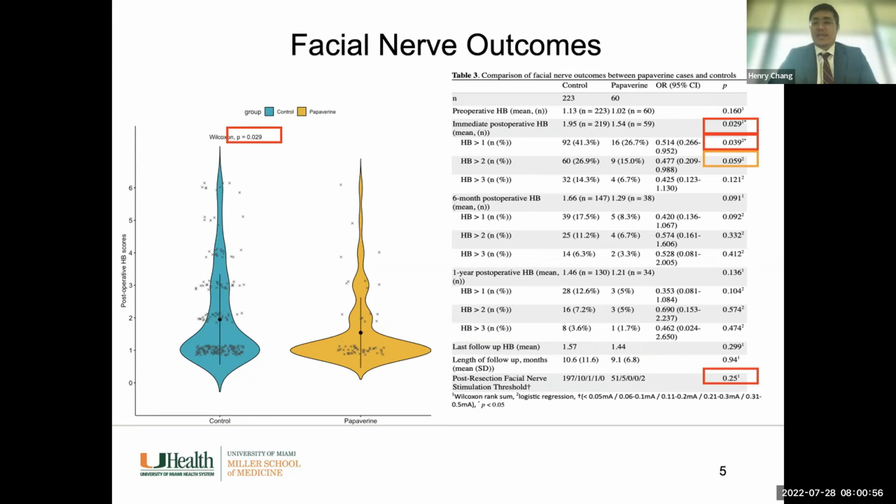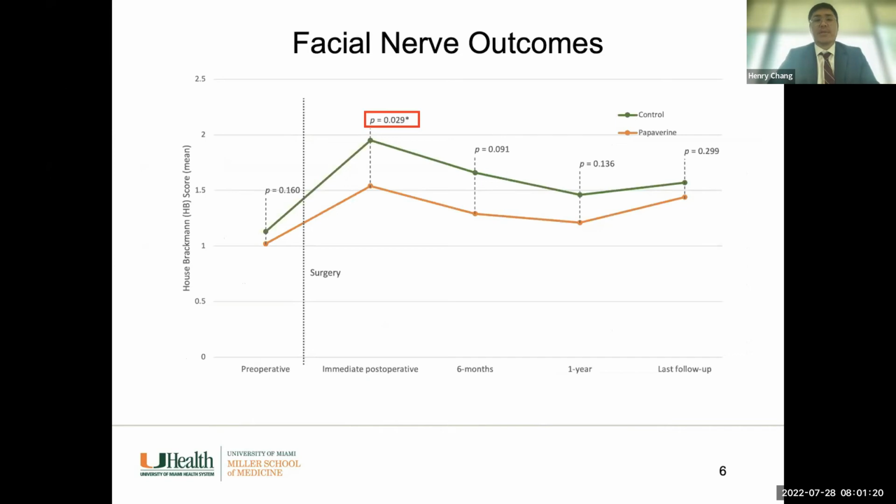I also want to point everyone's attention to the bottom of that table on the right. We can see that the post-resection facial nerve stimulation threshold between the two groups was not statistically significant. This is post-resection, so not the intraoperative neuromonitoring changes that indicated papaverine use, but post-resection. And I'll talk a bit more about that later. Here is another graphic representation of the outcomes immediately post-operative: lower House-Brackmann grades in the papaverine cohort, statistically significant, but as you proceed on to 6 months, 1 year, and last follow-up, no significant difference between the two groups.